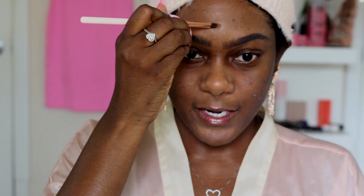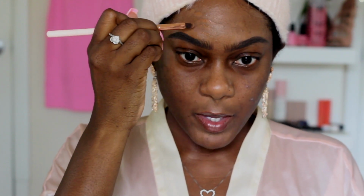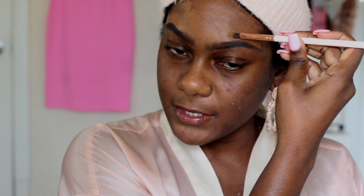And while I'm at it, I am going to only do a little bit of my imperfections where I have hyperpigmentation, and I am going to let that sit. I'm not really gonna blend it too much. Once I apply my foundation, we'll blend all of that out.